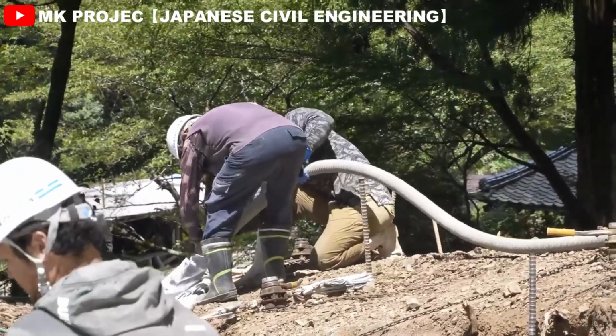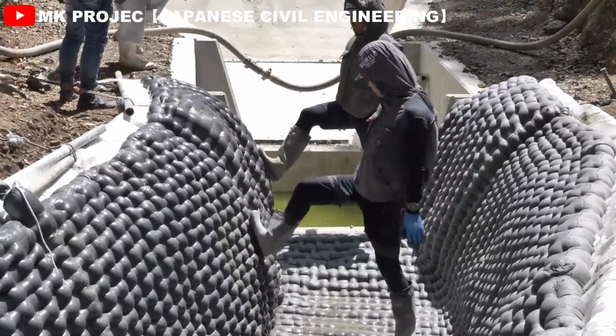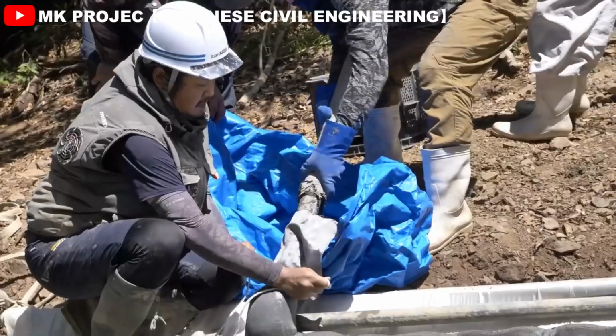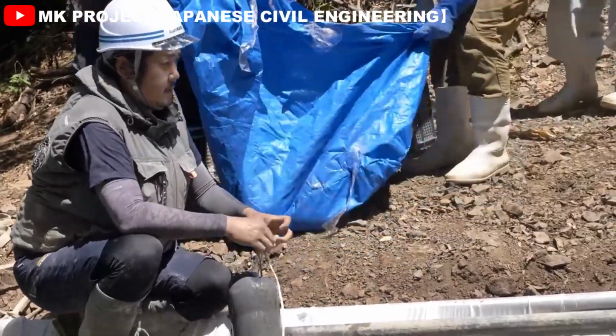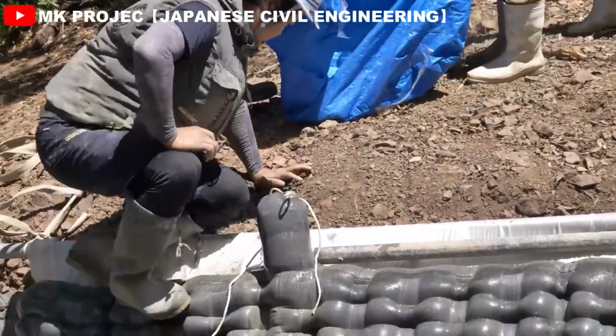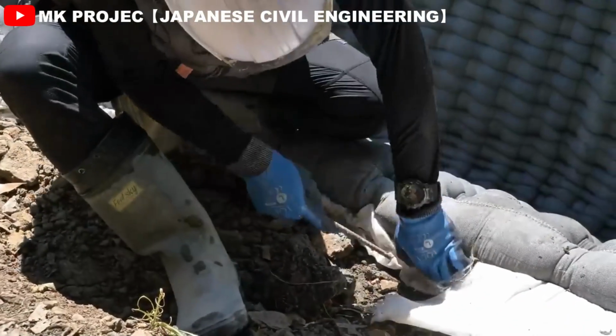Once the concrete hardens, the finishing touches begin. Technicians refine the edges of the fabric for a seamless fit and conduct a full inspection to make sure every detail meets the required specifications. With just one sidewall left to complete, the team is on track to finish the project within the remaining 2-day time frame.